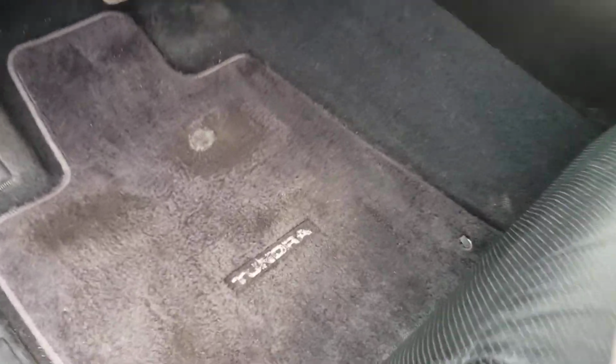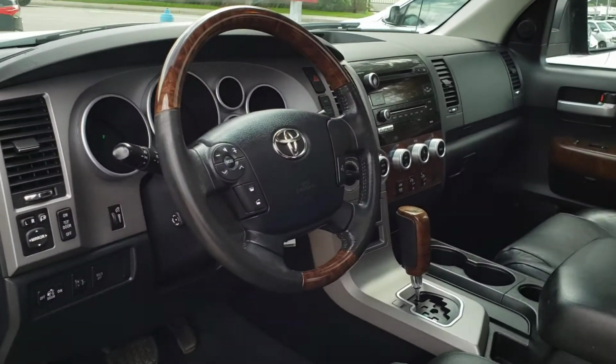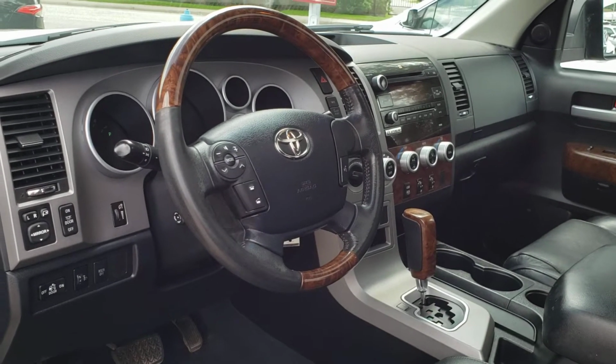Go ahead and take a look in the footwell there. Of course, you've got the nice Tundra branded mats. So let's go ahead and hop inside, fire this vehicle up, and get started with all the bells and whistles.